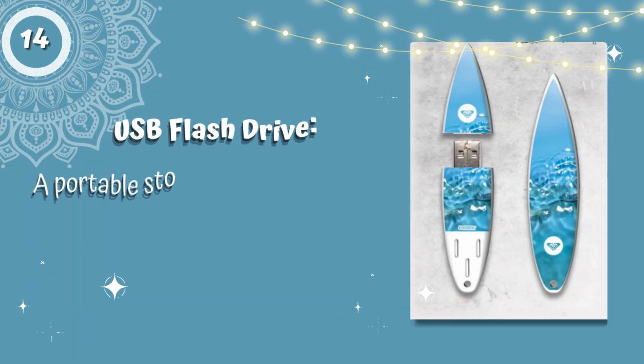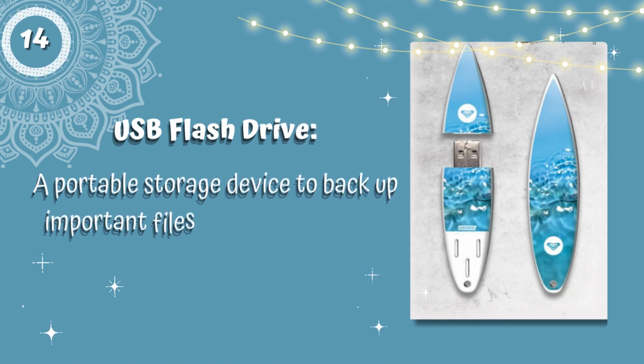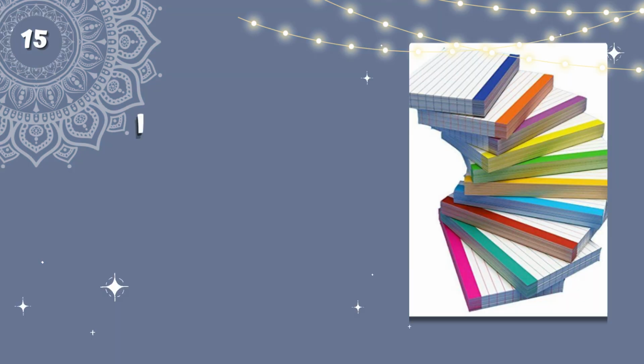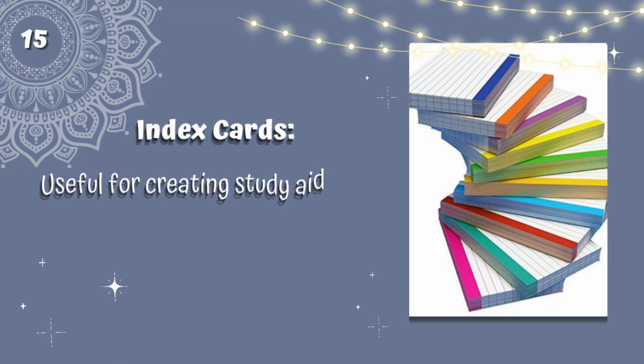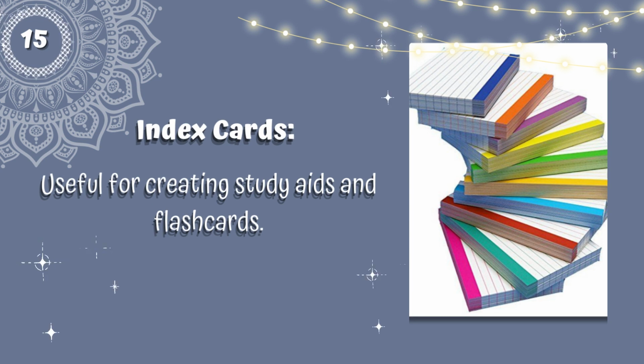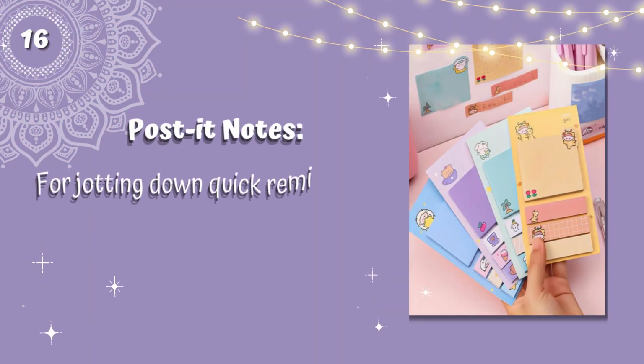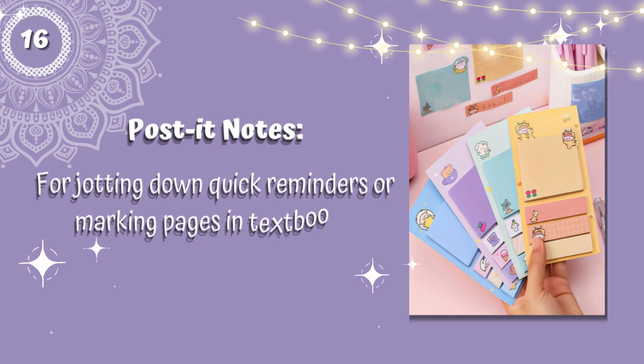Fourteen, USB flash drive. A portable storage device to back up important files and presentations. Fifteen, index cards. Useful for creating study aids and flashcards. Sixteen, post-it notes. For jotting down quick reminders or marking pages in textbooks.